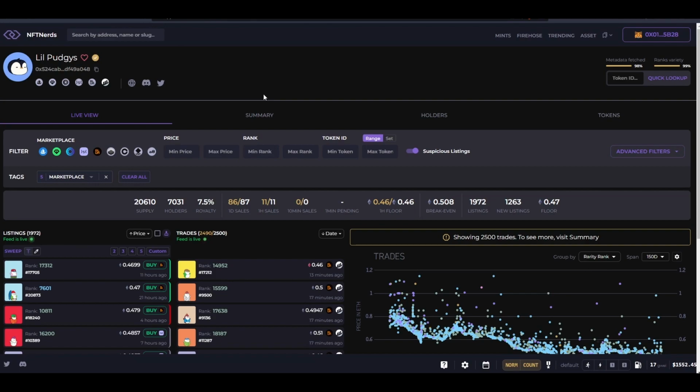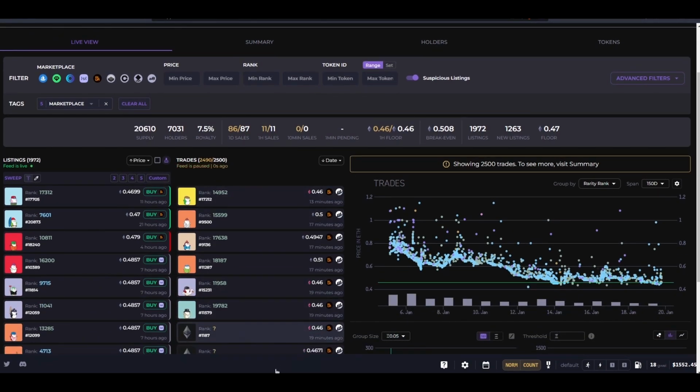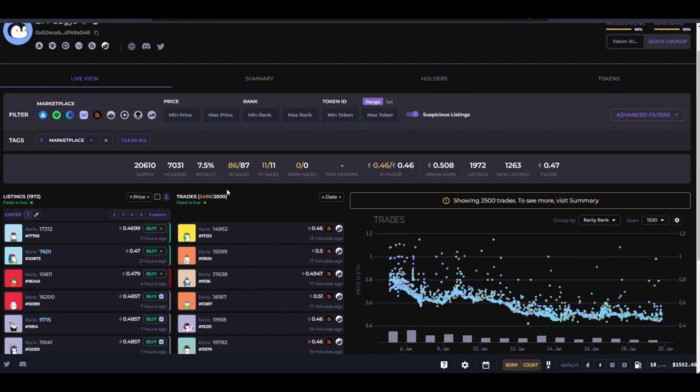So the first one is Lil Pudgys. Lil Pudgys obviously is going to move when Pudgy Penguin moves. It's going to sit around 10% of that collection. So right now, Pudgy Penguins is at around 5 ETH. Lil Pudgys is around 0.45 to 0.5. So it's always going to be in that range, right? And it acts as a cheaper entry into the Pudgy Penguins ecosystem.